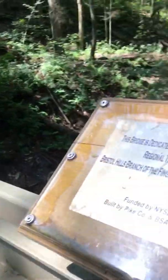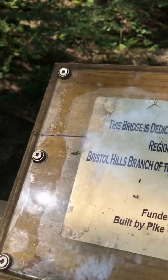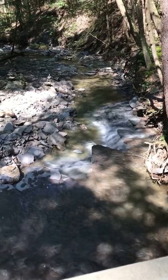This bridge is dedicated to somebody. You can cool down. It's a nice chance to cool down. If you have a baseball hat on and you're super hot, just soak your baseball hat.